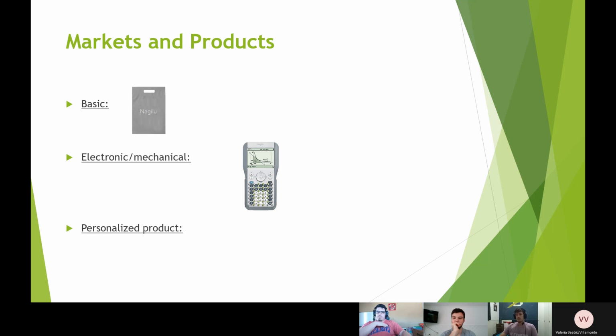Now let's begin with markets and products. Our products are categorized in three types. Basic products are the most common ones and include bowls, plastic bottles, boxes, plastic bags, reinforcements, etc. This category is very important because it's the easiest to produce with recycled plastic. This doesn't mean that it's low quality, but the simplicity of their designs makes using recycled plastic almost costless.